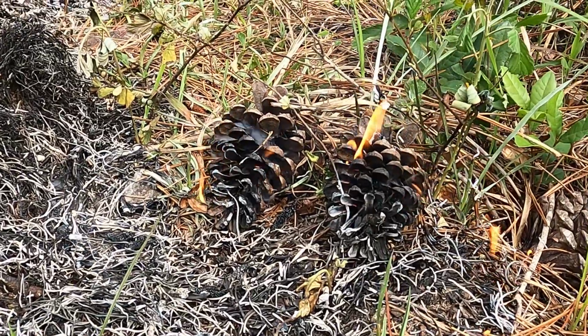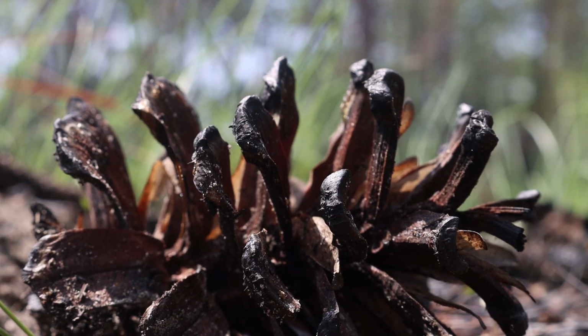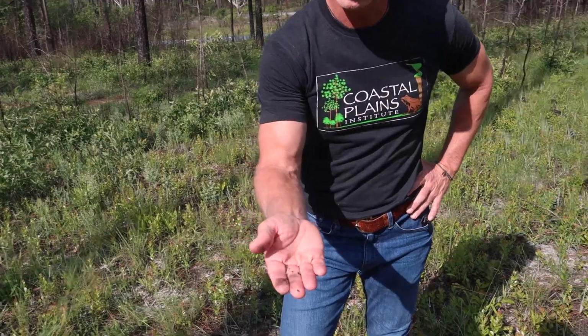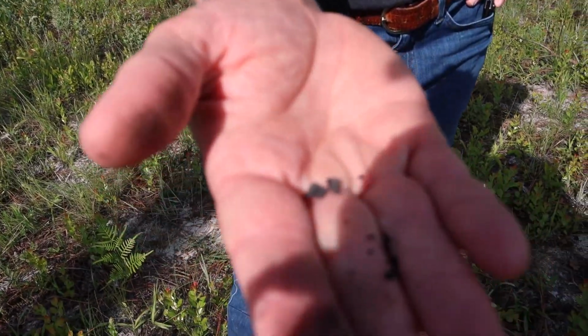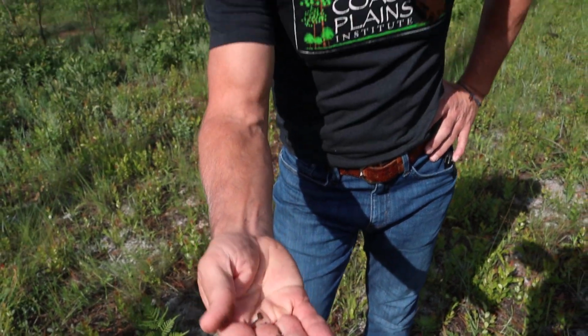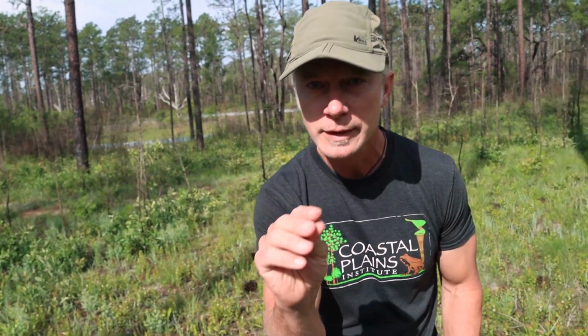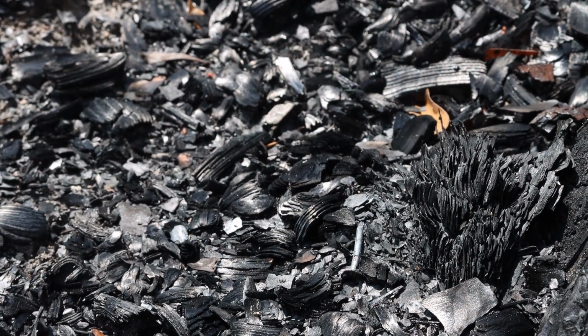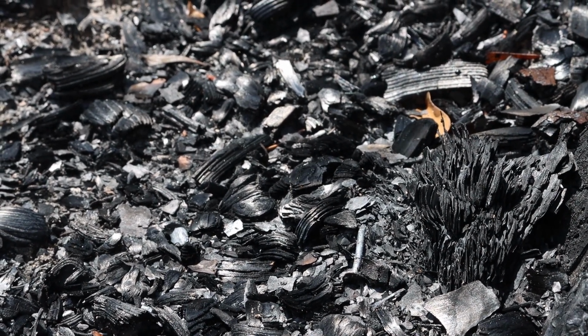One reason might be black carbon. You see, for a good long time, for months and even years after a burn, you can see the freshly charred pine needles and twigs and pine bark and such, and rub it around your fingers and see the black carbon there. This partially combusted material makes its way into the soil, where it can stay for a while.